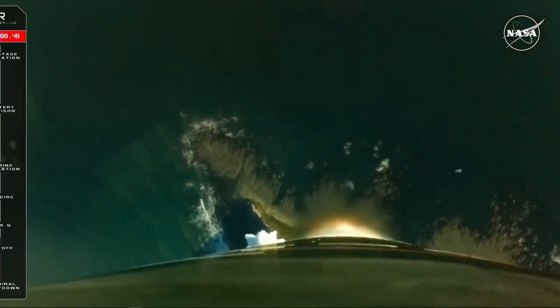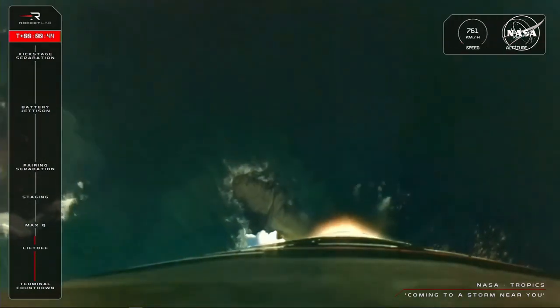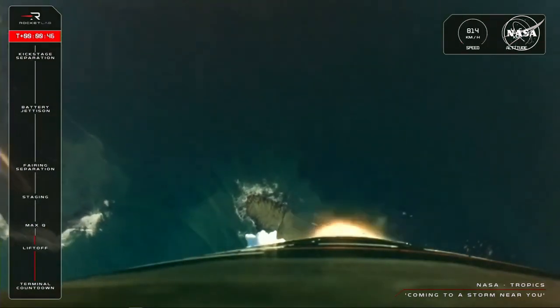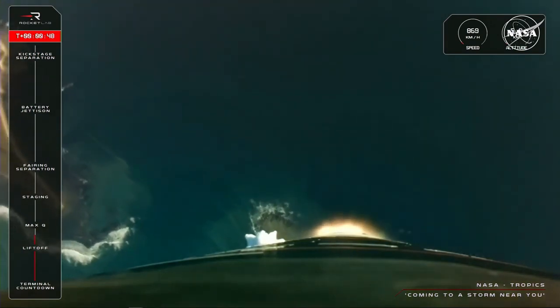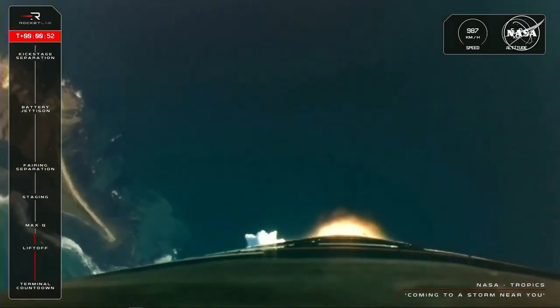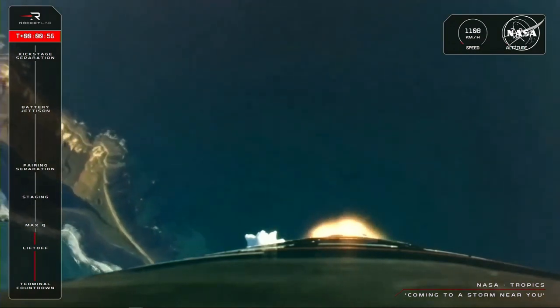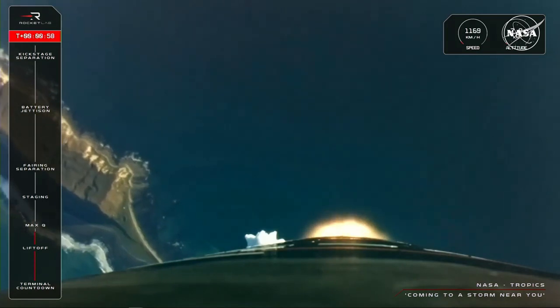HVB discharge nominal. And that is a beautiful liftoff for Electron. The final two TROPICS satellites are on their way and coming to a storm near you. With Electron now having cleared the pad, the next milestone is Max-Q. This is the point where the forces on Electron are at their greatest. So we'll listen out for clearance of that key moment from Mission Control soon.